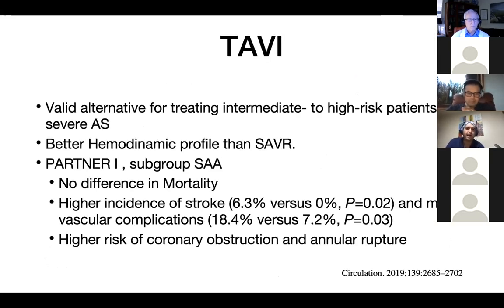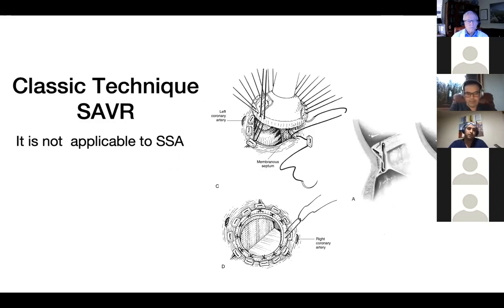TAVI is another alternative, and it is considered for patients who have intermediate or high risk for severe aortic stenosis. Some people now say that in patients less than 75, we have to consider it. And in theory, it may offer a better profile in the long term, but we don't know.